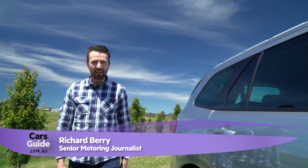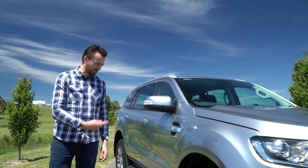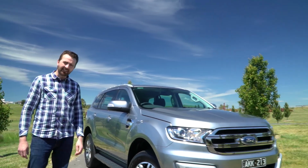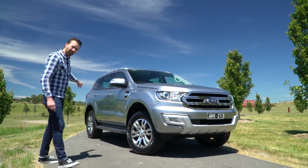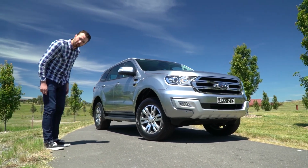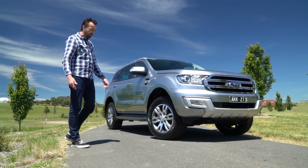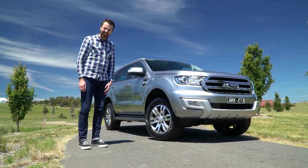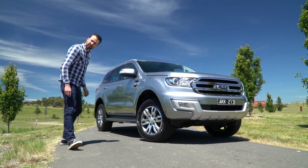You can now buy a two-wheel drive version of Ford's big 7-seater Everest. This is it, and it looks exactly like the four-wheel drive. The only difference is that those back wheels are the ones doing all the pushing. So, what's the point? Is it any less capable off-road? Does it still tow well? And is it true it's got a thing for an Aussie accent?